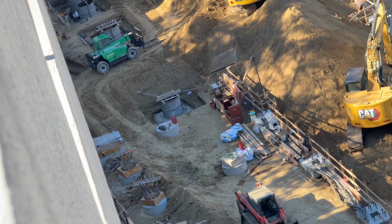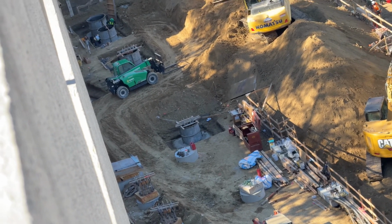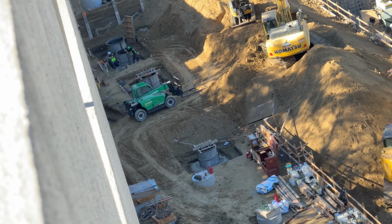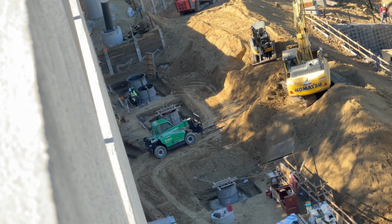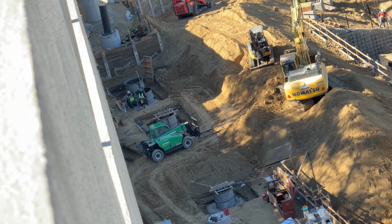Look at that footing right there. That is massive. Holy moly. Because you could just tell how big it is by the equipment that's right next to it. Wow. And then we got crews off in the distance working on a couple more. So yeah, moving along pretty good over there too.